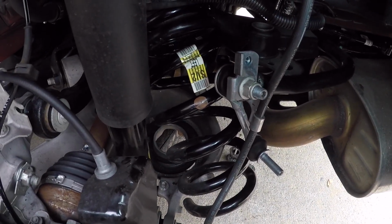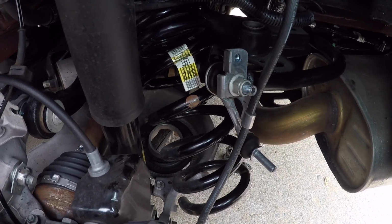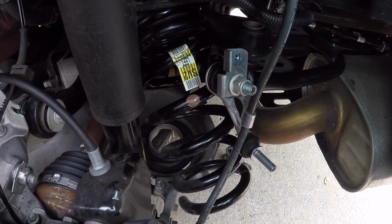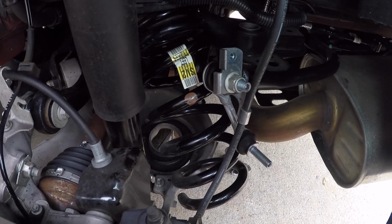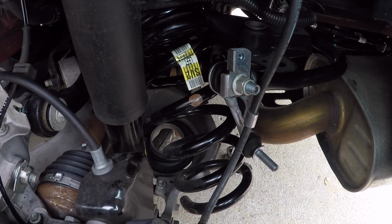So if I have enough time, I'll try to do the other side. All right, but this is how I did it. If you guys know another way, hit me up in the comments, let me know. Because like I said, if these springs don't work out, I'm gonna do it again, and I'm trying to figure out the easiest way to take this thing apart and put it back in. So this is how I did it. If you got a different way, hit me up and let me know.